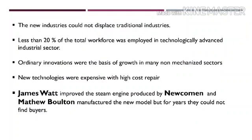Even at the end of the 19th century, less than 20% of the total workforce was employed in technologically advanced industrial sectors. The remaining 80% was producing within domestic units, not within the factories. Third, the pace of change in the traditional industries was not set by steam powered cotton or metal industries. Some ordinary and small innovations were the basis of growth in many non mechanized sectors.